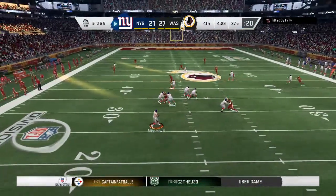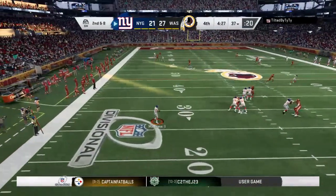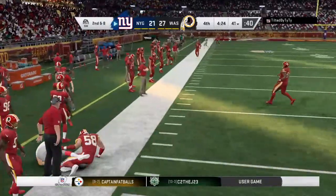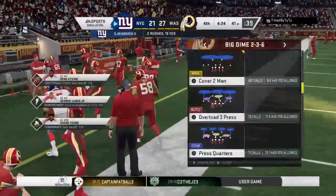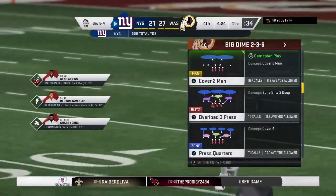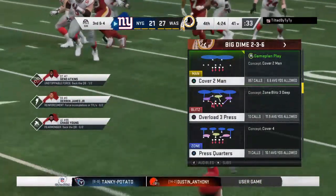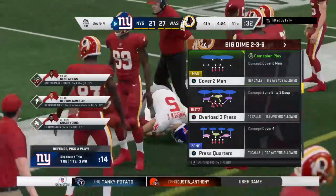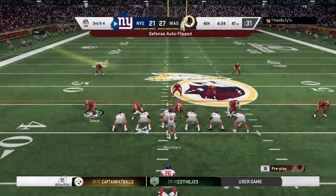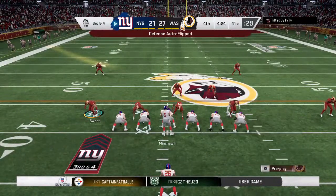Throwing on 2nd and 8, Minshew. Forced out to his left. He'll run it. He'll wind up getting 4 there on his own, but it will leave him now with a 3rd down situation. Okay, he's not going to get the first down, but this is still a nice job of buying some time and then running to get to the sideline and get out of bounds and avoid the big hit.